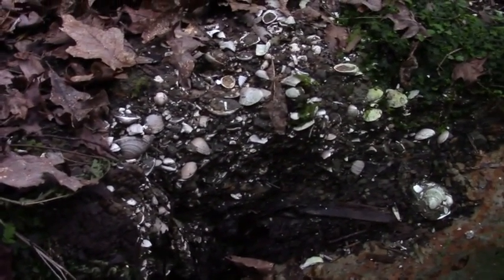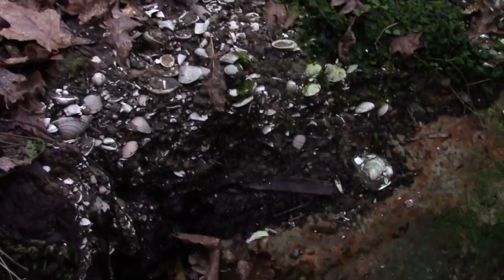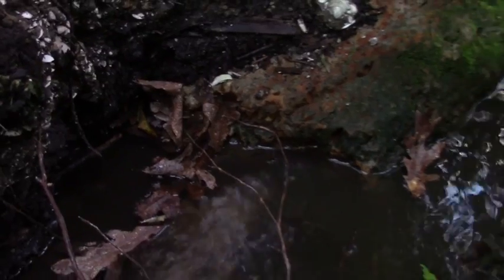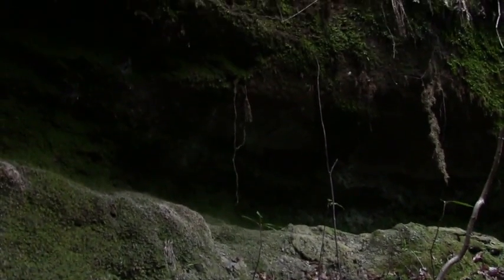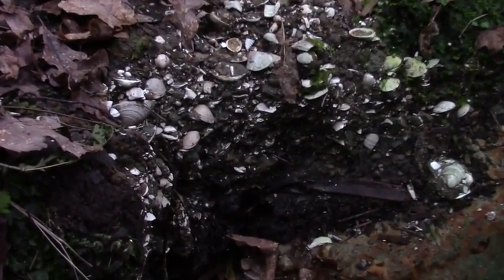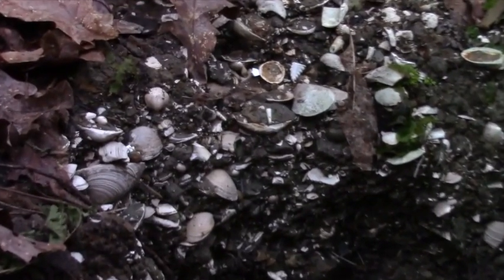Here's a layer of shells. I can't tell whether they eroded out and were redeposited. Let's take a closer look here. Here's the creek right down here. But you can see it's possible they could have eroded out of somewhere else. I'm just not enough of a geologist to be able to interpret that, but I think the archaeologists were studying the shells for some reason.